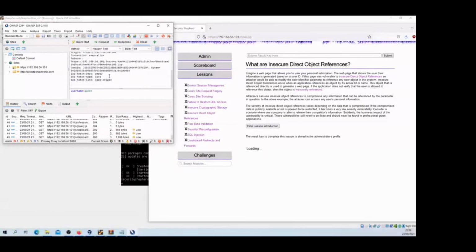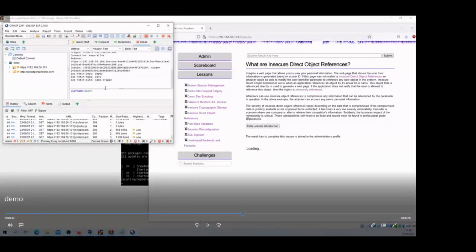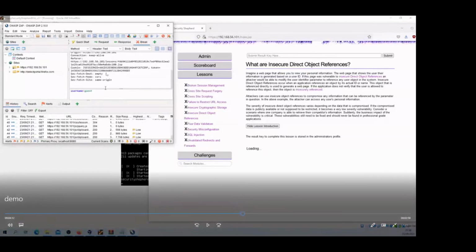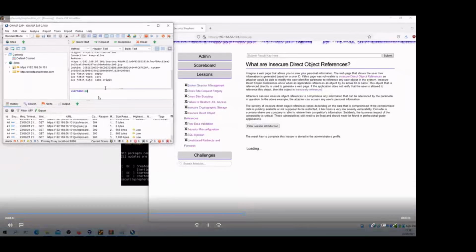I find this is good for classrooms as well, because when it comes to teaching people pen testing, the very first thing is you don't want to overwhelm them. And when it comes to cookies, which are important to look at, and CSRF tokens and headers, if you're just demonstrating insecure direct object references, it's good that this is just highlighted. So we can see that there's a guest username. We can change that to, let's say, admin, and see what we get.